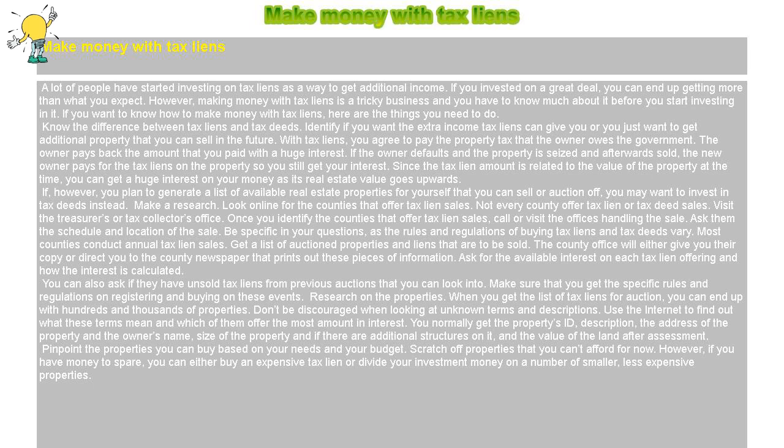If the owner defaults and the property is seized and afterwards sold, the new owner pays for the tax liens on the property so you still get your interest. Since the tax lien amount is related to the value of the property at the time, you can get a huge interest on your money as its real estate value goes upwards.